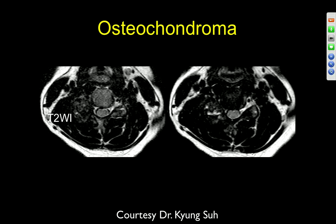But whenever you think about the posterior elements of the spine, there are a couple of tumors that just seem to like that area. And they're osteochondroma, osteoid osteoma, and aneurysmal bone cyst. Those are the kind of three that should come to the top of your mind, and then you think about other things.